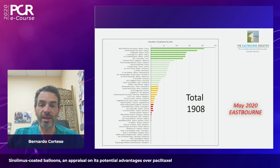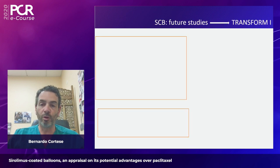And I'm really proud to say that now we are going to finish the enrollment. We have reached 1,908 patients, so we are very close to the goal of 2,000 patients. And I think that within 1 or 2 months, we will stop the enrollment of Eastbourne and go on with the follow-up to see how this device is working.